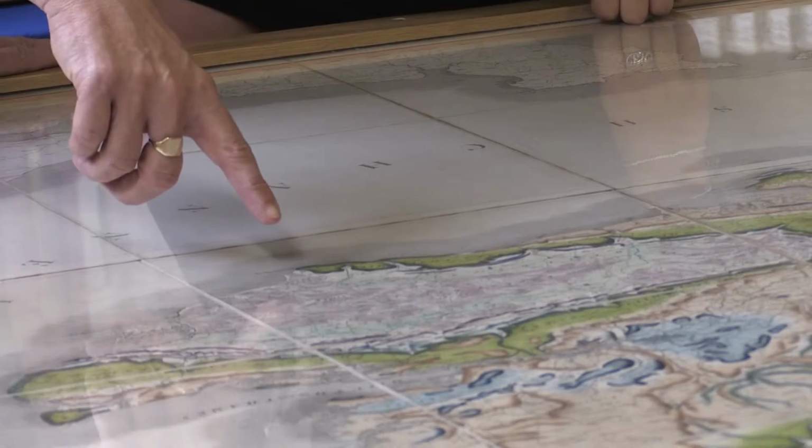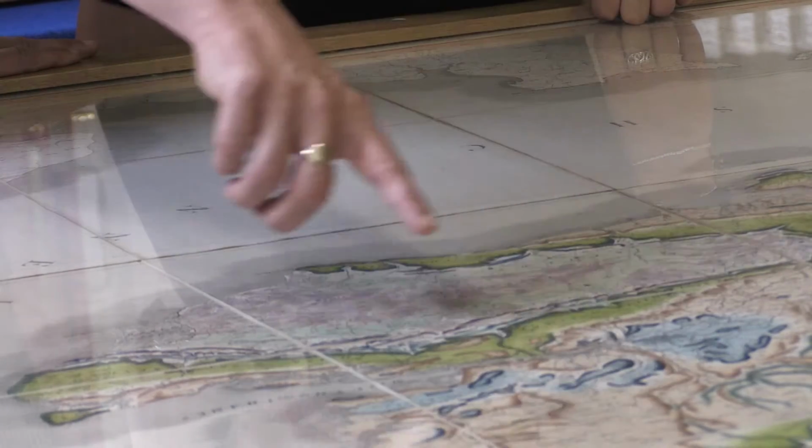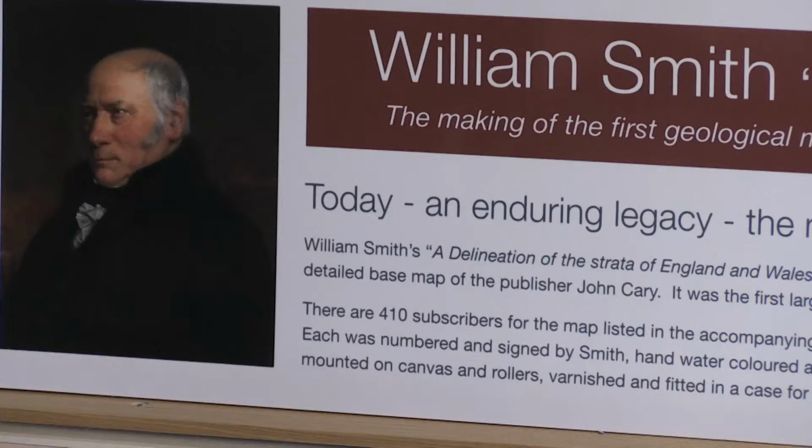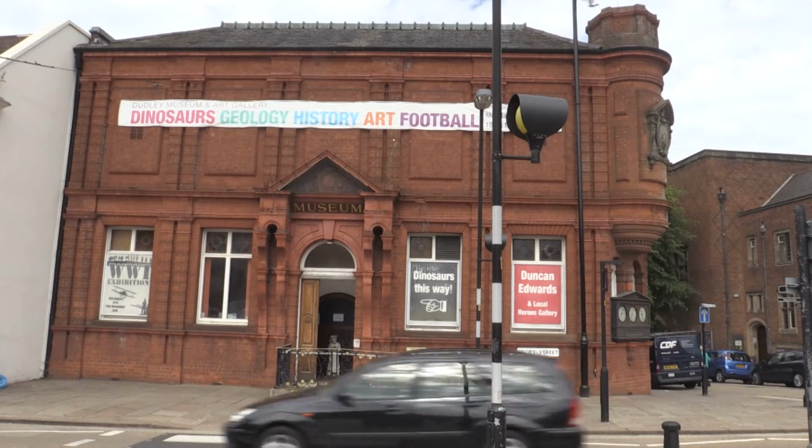The map will remain on display at Dudley Museum until the 19th of September, when it will travel around the UK following the footsteps of its creator, William Smith. Lois Swinnerton for the Midland in Dudley.